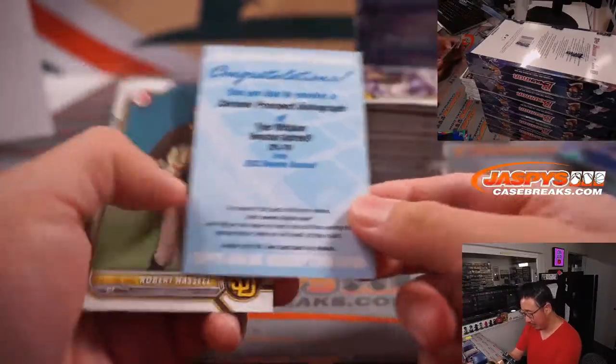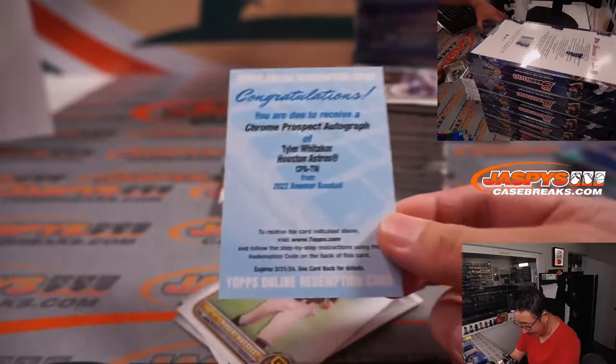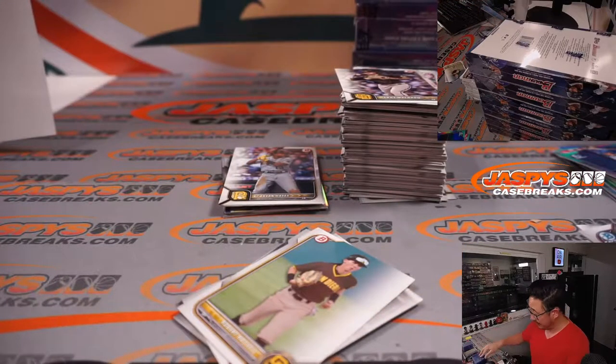Ooh, another redemption. That's Tyler Whitaker. Didn't we see a Tyler Whitaker? I guess he signed his parallel autographs, but not his base autographs, David. So, redemption.